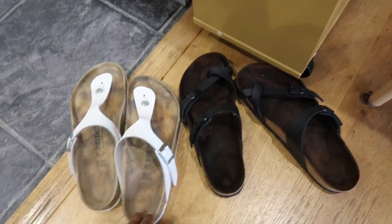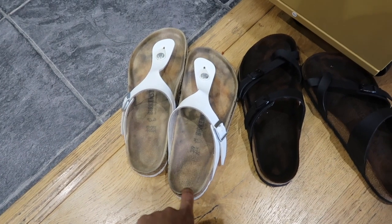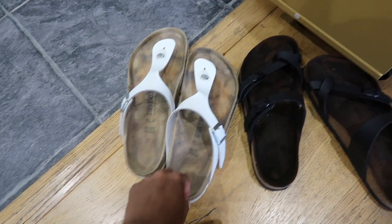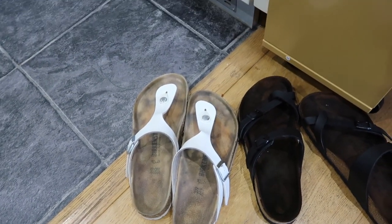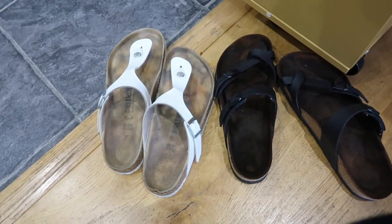These are my Birkenstocks that I cleaned. Funny enough, they looked cleaner before I washed them than now, so I'm not sure whether this is a temporary look or whether I have completely ruined them, but I'm going to leave them like this for a couple days so that they completely dry. These ones don't look as bad, but yeah, these ones look horrible. I don't really mind. Birkenstocks are very, very comfortable, so I don't really mind if they look that bad.